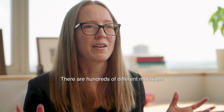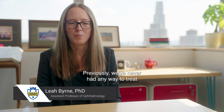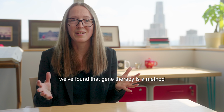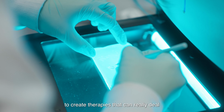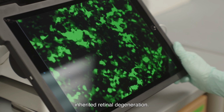There are hundreds of different mutations that cause inherited retinal degeneration. Previously, we've never had any way to treat inherited retinal degenerations, but in the past decade or so, we've found that gene therapy is a method for treating inherited retinal degenerations. And so really, this is the first time that we've been able to create therapies that can really deal with the mutations that are causing inherited retinal degeneration.